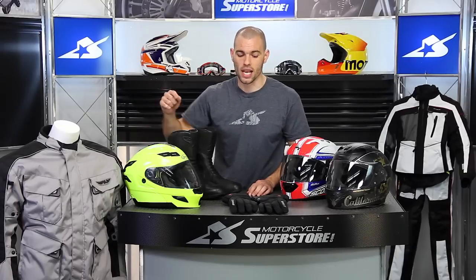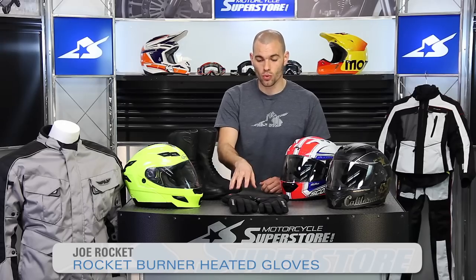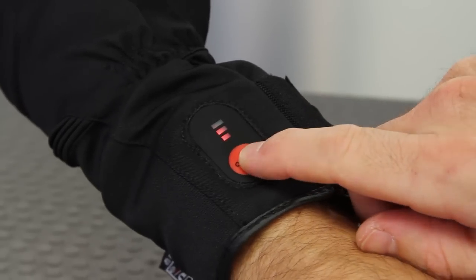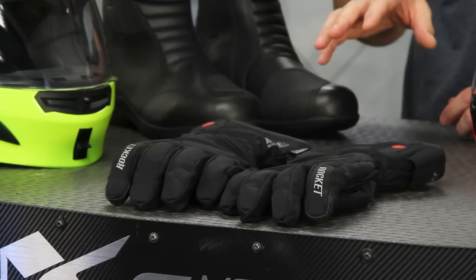I'm super, super impressed. Up front, let's talk about these gloves. These are from Joe Rocket. They're called the Rocket Burner gloves. They use battery packs in each one, and they have 3 different heat settings. Press this little button, there's a low, medium, and a high. Very easy to use. They're going to run for 4 hours. Now, we've actually been riding with these, and they're supposed to be waterproof. We'll call them more of a water resistant, but they do a very good job of keeping you warm.